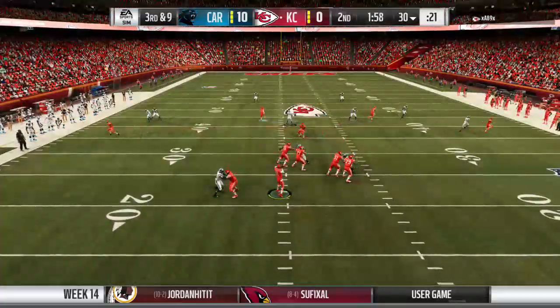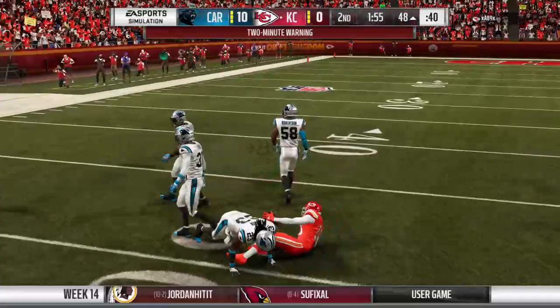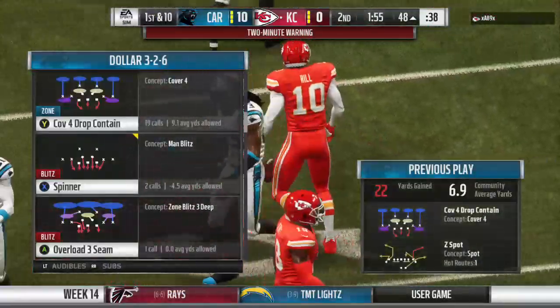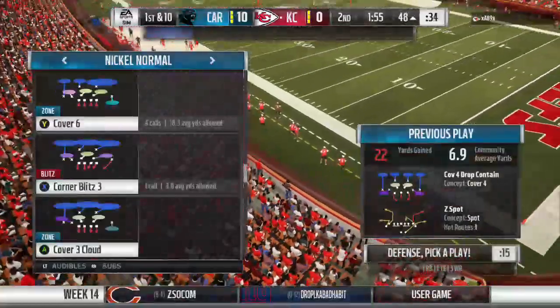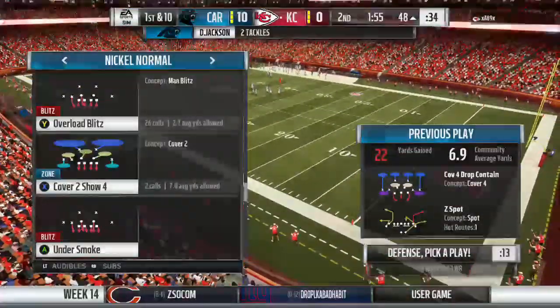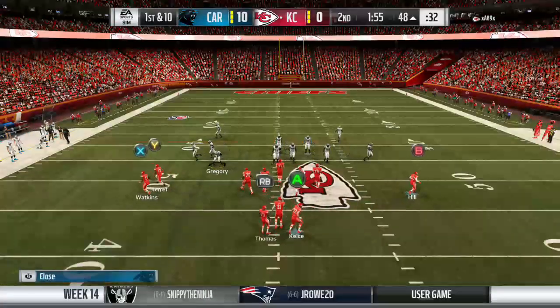Smith on 3rd down. He is going to find Hill here. And he'll be taken down, but not before they work it across midfield. So a minute 55 to go in the first half. We're back to Arrowhead after this.